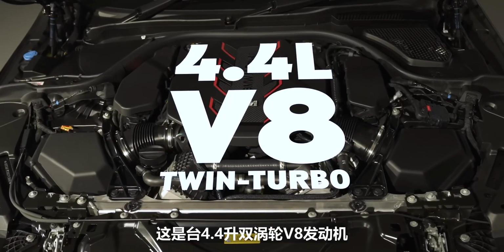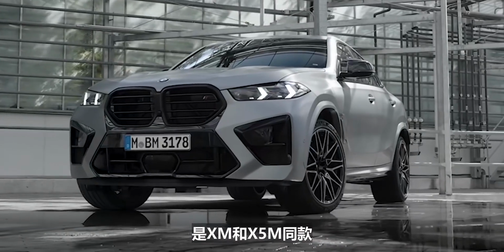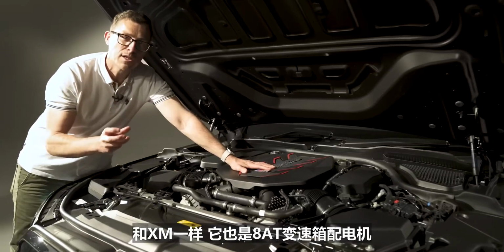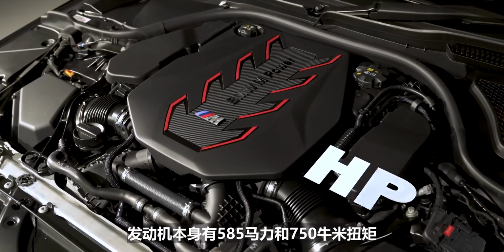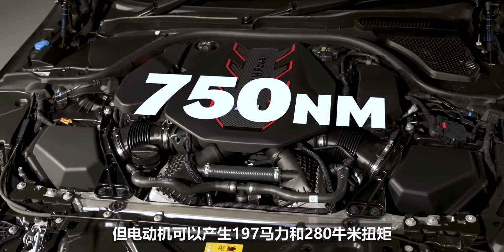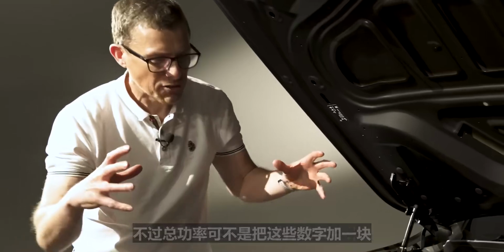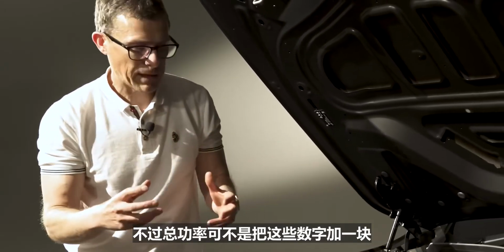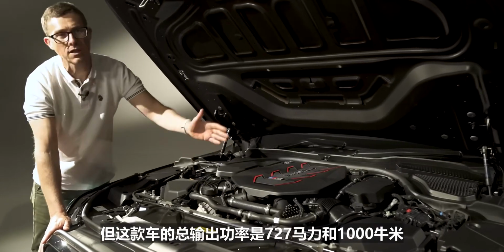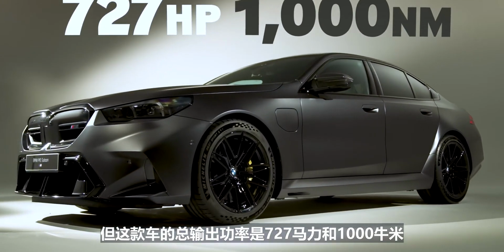This is the 4.4 litre twin turbo V8 that you have in the XM and the X5M as well. And like the XM, it's mated to an 8-speed automatic gearbox with an electric motor fitted to it. On its own, the engine produces 585 horsepower and 750 newton meters of torque. But that electric motor produces 197 horsepower and 280 newton meters of torque. You don't just add those figures together to get the combined power output. It's slightly less because they have to meet in the middle somewhere. But the total system power output for this car comes to 727 horsepower and 1000 newton meters of torque.